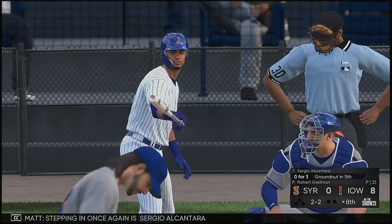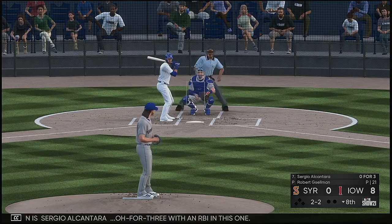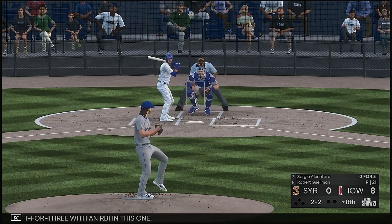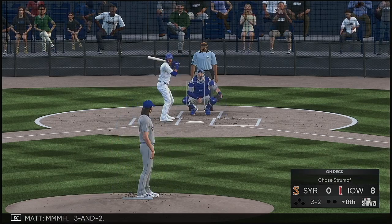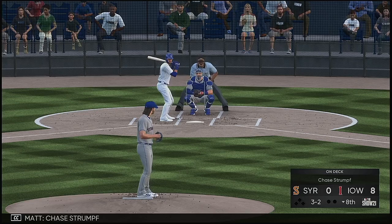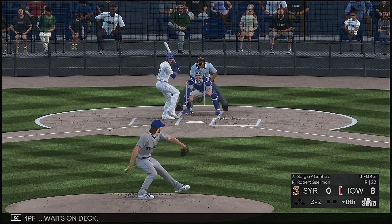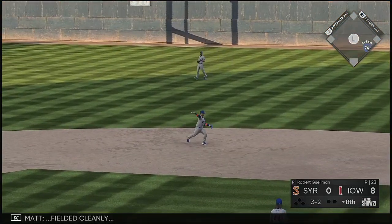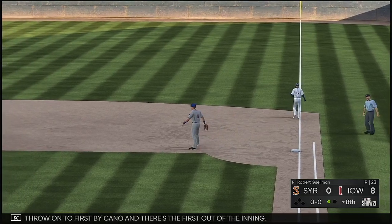Stepping in once again is Sergio Alcantara, 0-for-3 with an RBI in this one. Here's the 2-2. 3-2. Chase Strumpf waits on deck. Here's Cano now at second. Fielded cleanly. Throw on to first by Cano, and there's the first out of the inning.